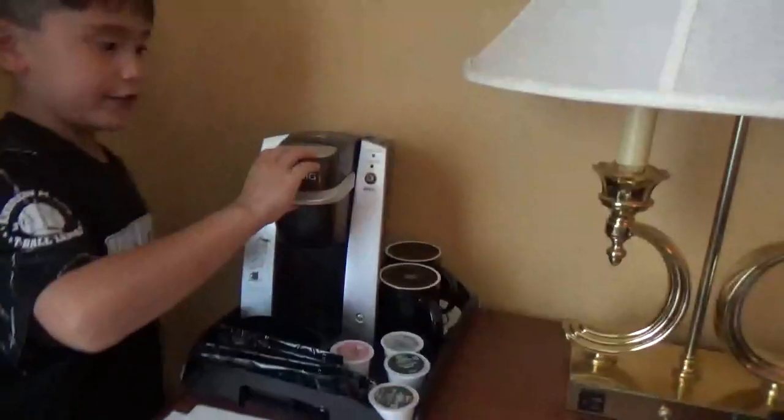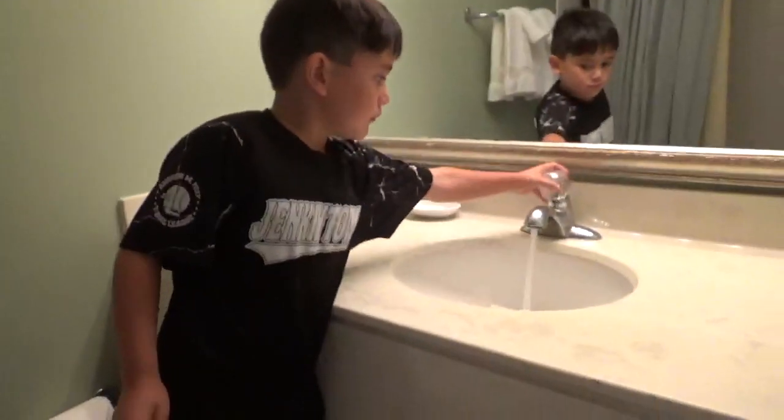Yeah, and there's also another pool, an indoor pool. And here we come, the coffee machine. It has a lot of things. So let's see the bathroom, Matthew. Bathroom. Oh, there's a microwave. Yeah, we also have a microwave. In the bathroom, we have a hair dryer, some waters, and some soap, and a nice faucet. Hot, cold.